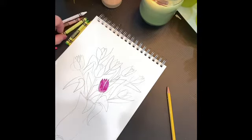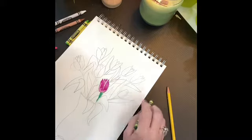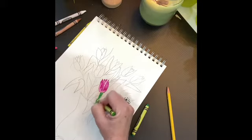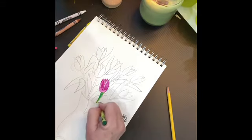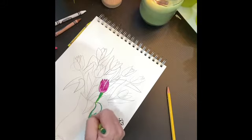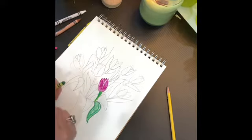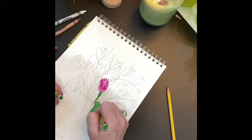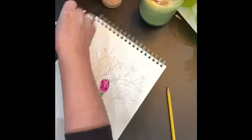Now the stem is green, of course, so I'm going to add a lot of green, but I'm also going to overlap my greens because I like to use different colors, mix them. And for the leaf, I'm going to come down, I'm going to outline it, and I'm going to color it lightly, but I'm also going to add some other greens to give it some depth. Using just one color crayon is boring. We don't want to be boring, do we?